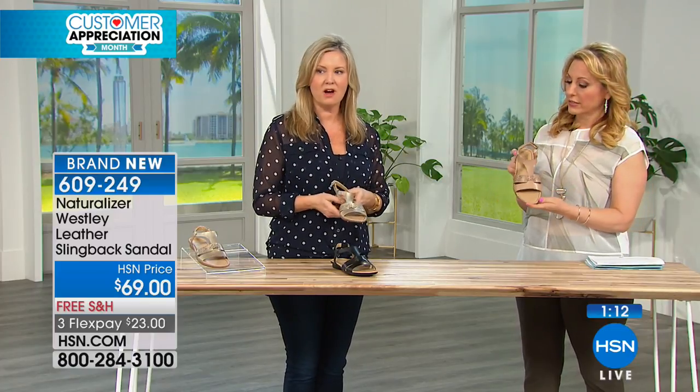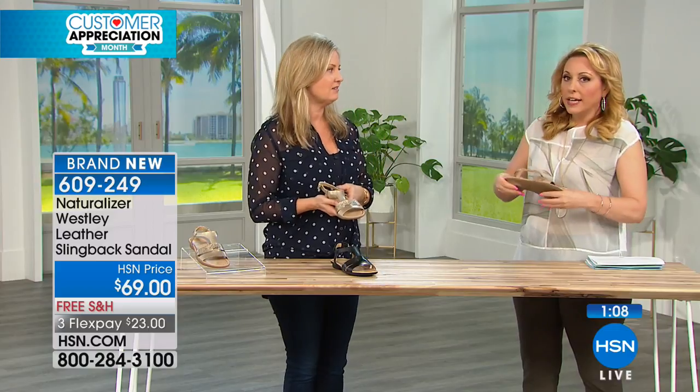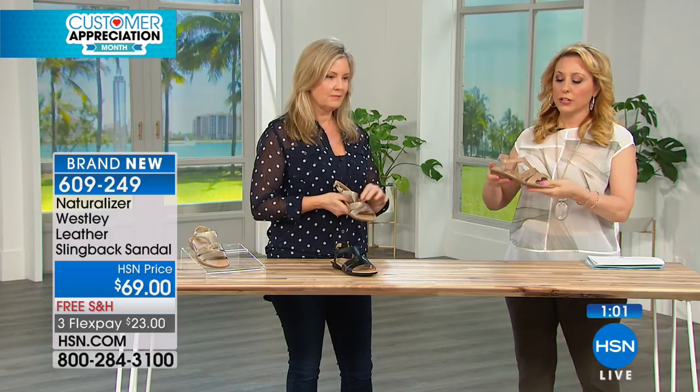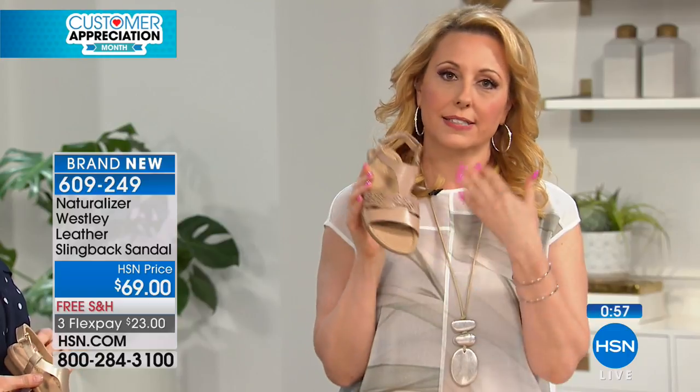And I love what the models have on. And you can just see how well the shoes fit. I mean, they look fabulous on. And if you're going to that beach wedding, graduation, I know I'm going to my daughter's high school graduation, anything where you want to be a little dressed up, but you're going to be standing and standing and standing, this is going to be perfect.